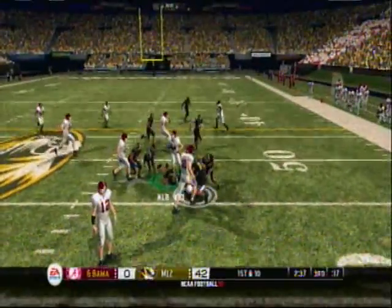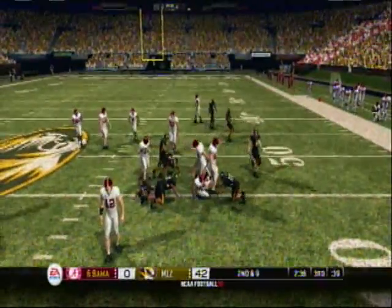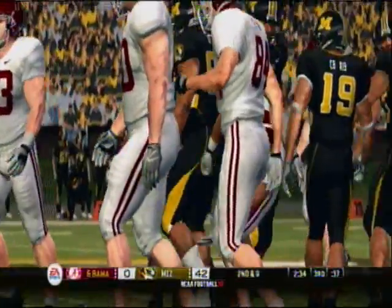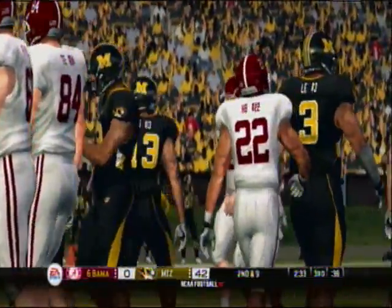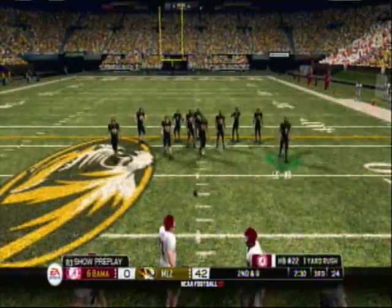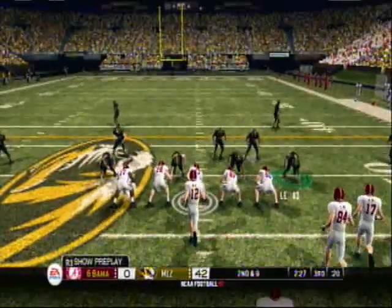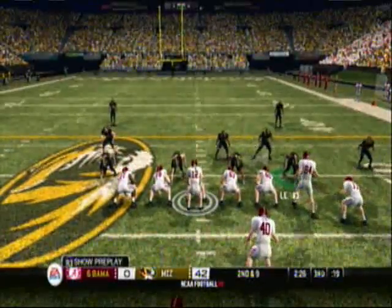The defense lines up with five defensive backs. And first down, and he's knocked out of bounds. First and ten. They come out with three wide receivers. Going. Very good tackle in space.